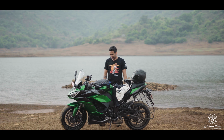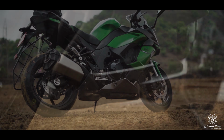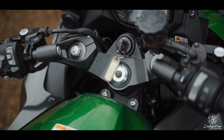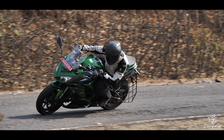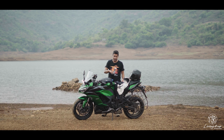I mean, they call it a Ninja for a reason. And despite sharing the 1440 mm wheelbase with the 10R, this one actually has a sharper rake and trail, which makes it surprisingly fluid in corners. It really rewards nice flowing lines. You don't need to muscle it into submission.